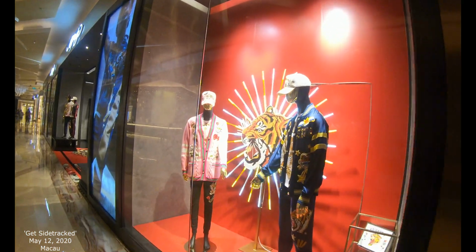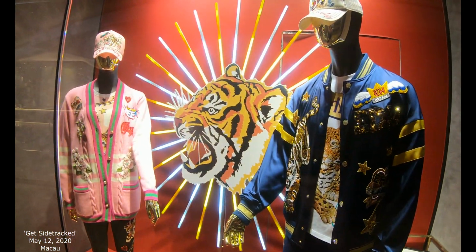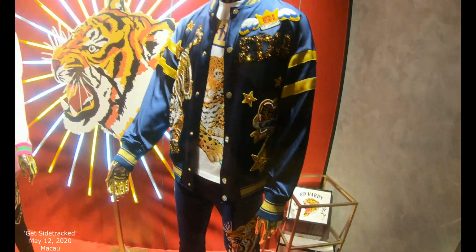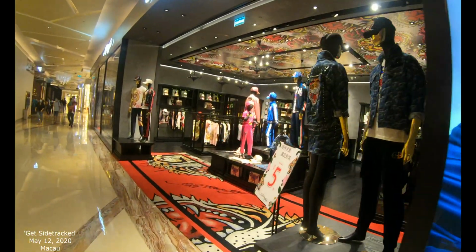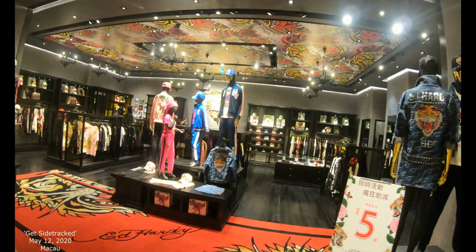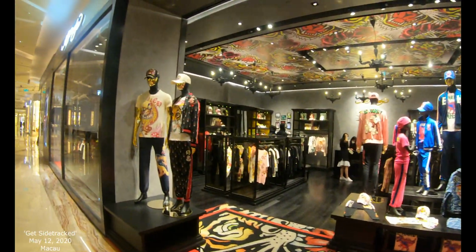This is a very popular thing throughout Macau. I see it pretty much everywhere. Ed Hardy. So it's kind of like a fashion thing. It reminds me of the other one that we saw in the lobby. So here's more details about it.